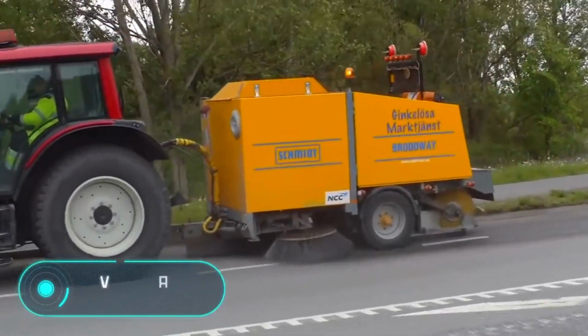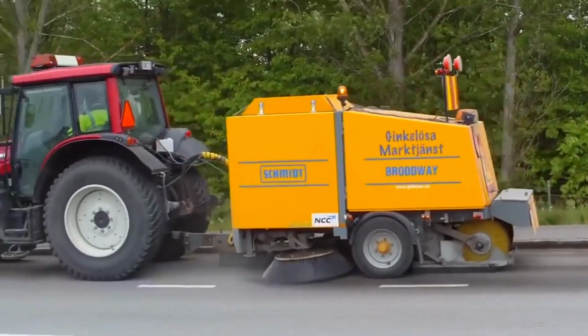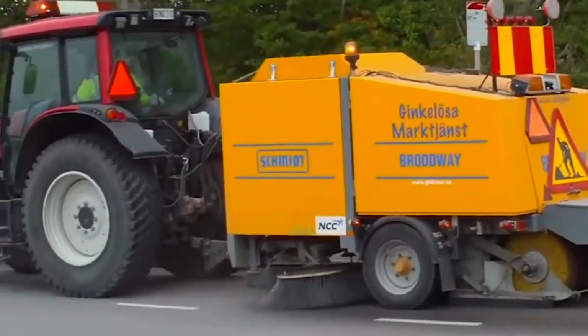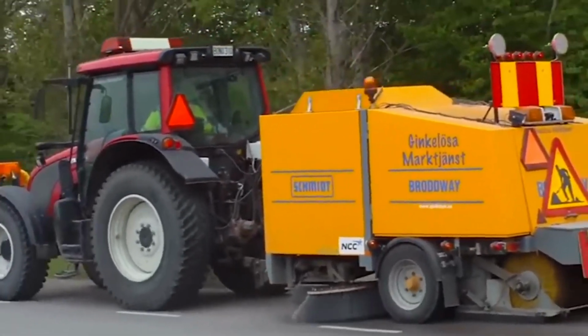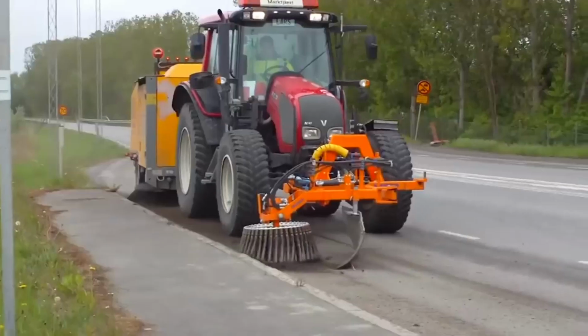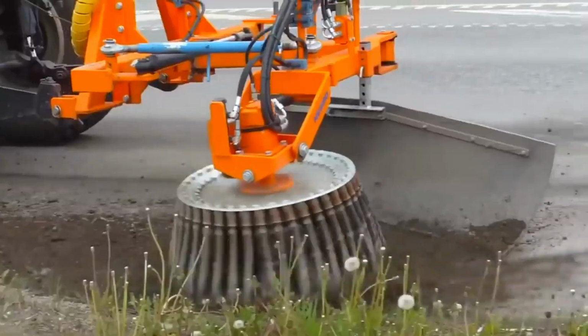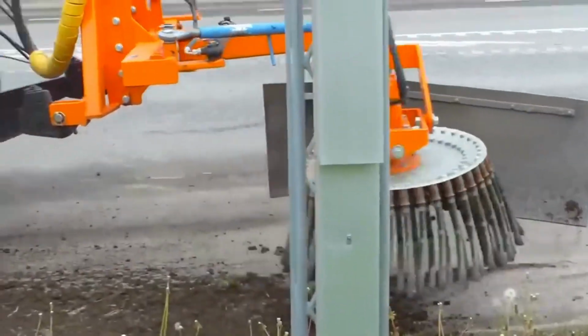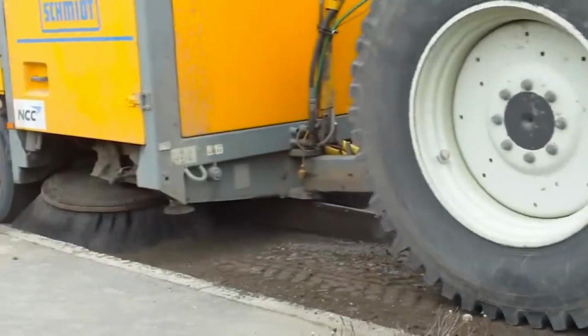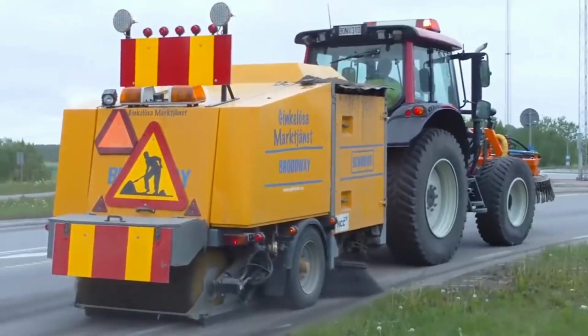Valtra N92. Here we have a trailer sweeper manufactured by Broadway with mechanical adjustment and direct loading of garbage in the landfill compartment. This technical device has been designed to effectively clean urban roads and pedestrian areas of the city, as well as roads. It should be noted that the vehicle is compatible with most models of dumpers and tractors and is capable of cleaning up to 1.2 tons of trash per minute.